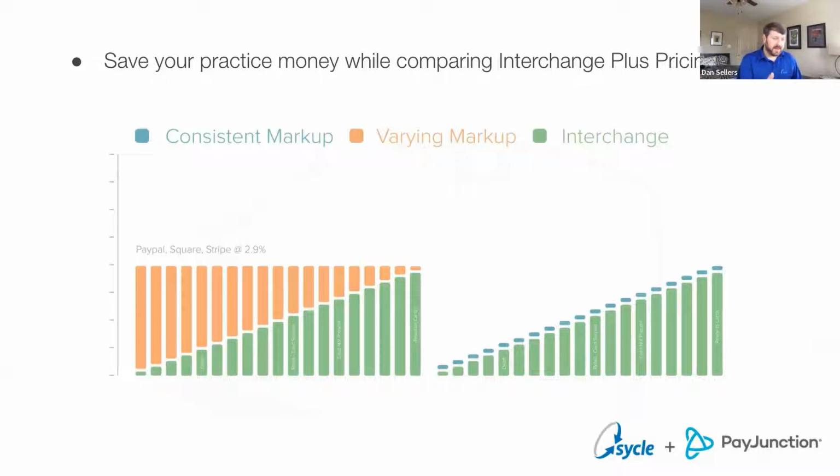Yeah. And so I think this is a great graphic, left versus the right. So Zach, you want to run down what we're looking at here? Yeah, absolutely. There's a few different ways that people will price you, for whatever your merchant account contract or payment plan is. One of which, on the left-hand side of the graph here, is just a flat rate. Outfits like Square, Stripe, PayPal, they're offering just one flat rate.